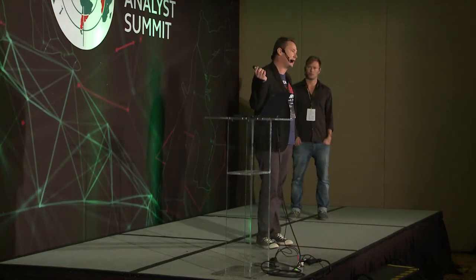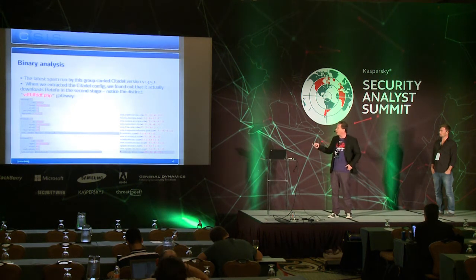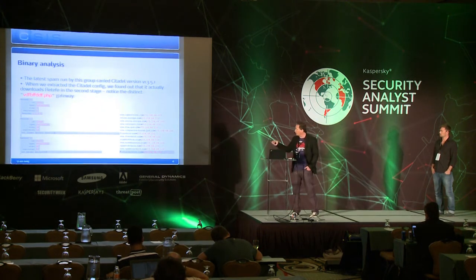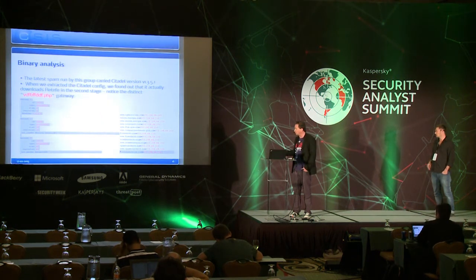So they lost that connection when we took down the DNS. So obviously they don't want us to do that again. So now they're bundling it with Citadel, which then again downloads Retefe, and you can see that from the distinct query it does to the command and control gateway. And this is just some of the regular stuff. It blocks sites, AV sites, security sites.